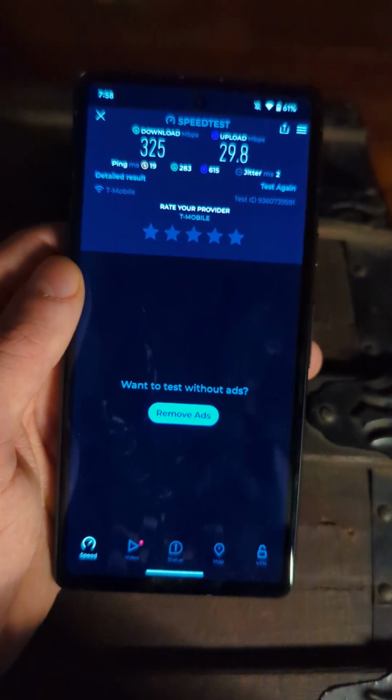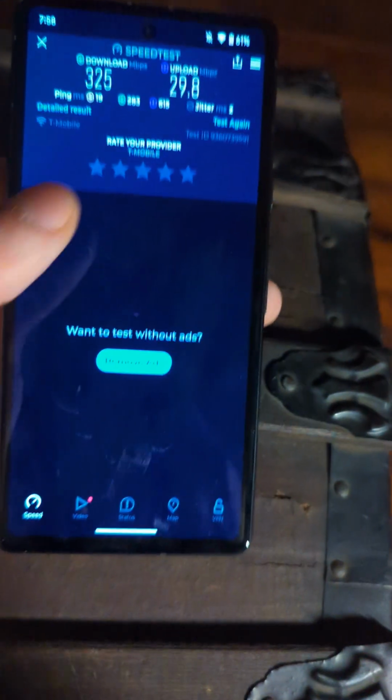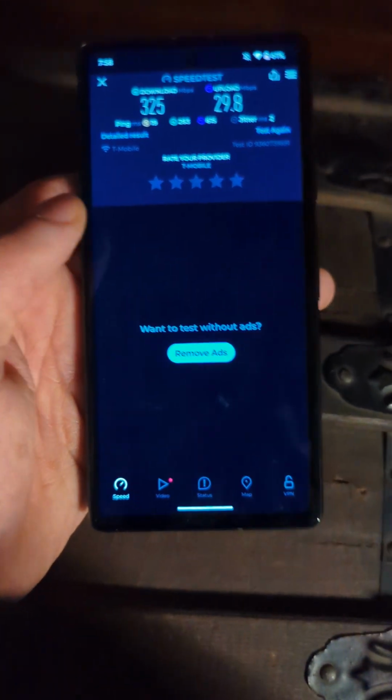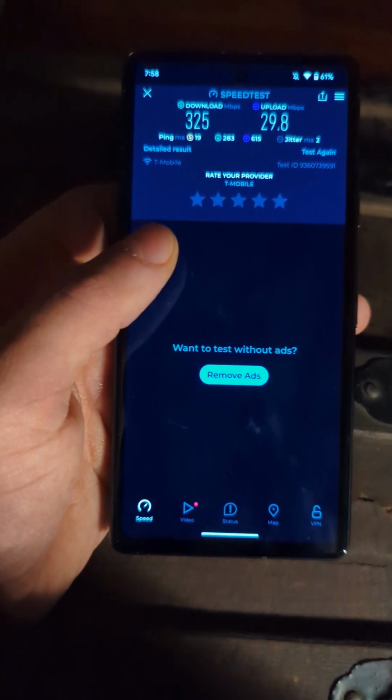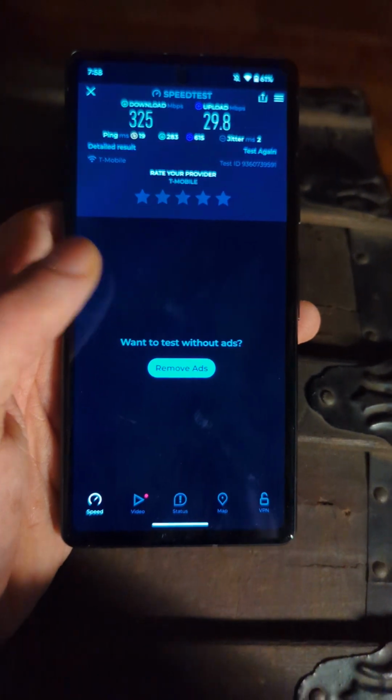29.8, so we did slow down quite a bit on the upload and quite a bit on the download. But like I said, that's still plenty. For me and my mom, we're not going to notice any slowdown because of that. That's great speed, especially for bad weather today. So that's definitely great.